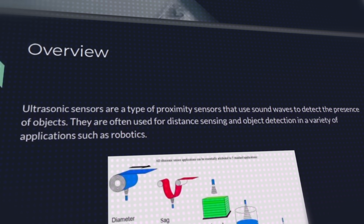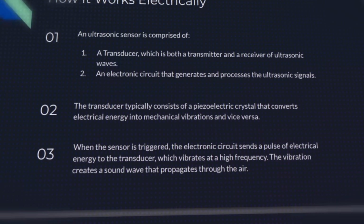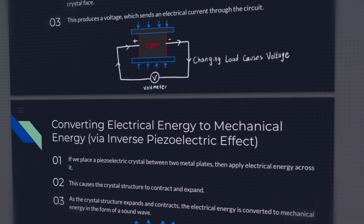Now, in terms of the sensor presentation they asked me to make, this is what I created. I chose to talk about ultrasonic sensors. I gave a little overview, then explained how it works physically and electrically. I then went over the details of the sensor mechanics. There is a physics principle called the piezoelectric effect, so I made sure to explain that in my slide deck. Honestly, relatively easy presentation to make. Once I finished the design challenge for this robotics startup, I sent it out to them and they immediately responded back wanting to schedule the interview panel.